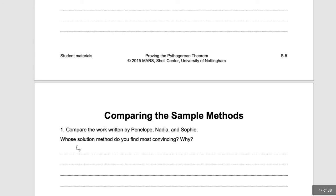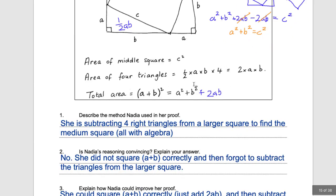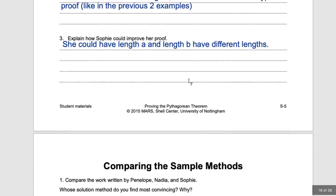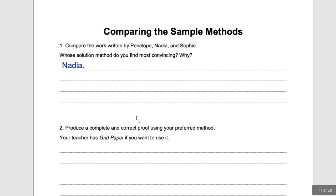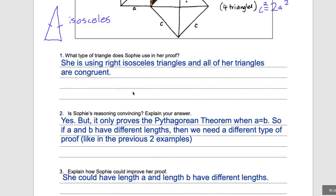You can probably just answer like Nadia, but then the why should be the majority, the bulk of this question. Well, I like the idea of, what did Nadia do? I like the idea of using pure algebra in a simple way or something like that. But you can choose whatever you want. It doesn't have to be Nadia. And then produce a complete and correct proof using your preferred method. And it doesn't have to be any of the four different proofs that we've gone over. It could be your own proof.